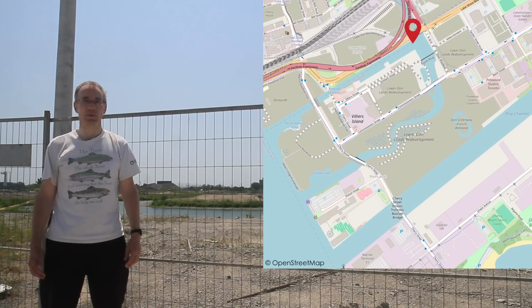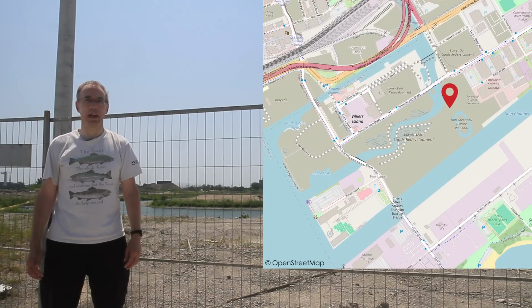There's a third one as well. Where the river channel turns and heads west, there's a new wetland, and again, there's a weir there, and in times of high flow, water can flow there into the wetland, which then empties into the shipping channel to the south.